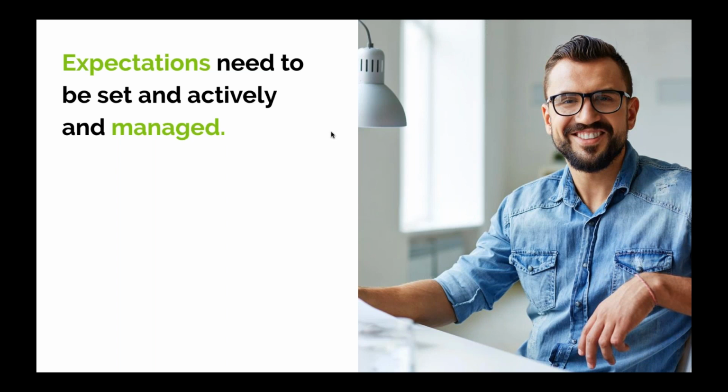On the flip side, if you give candidates realistic timeframes that they can expect to hear back from you, you'll experience, firstly, less back and forth and less interruption to your day, but you'll also experience less anxiety from that candidate because they know what to expect and when to expect it.